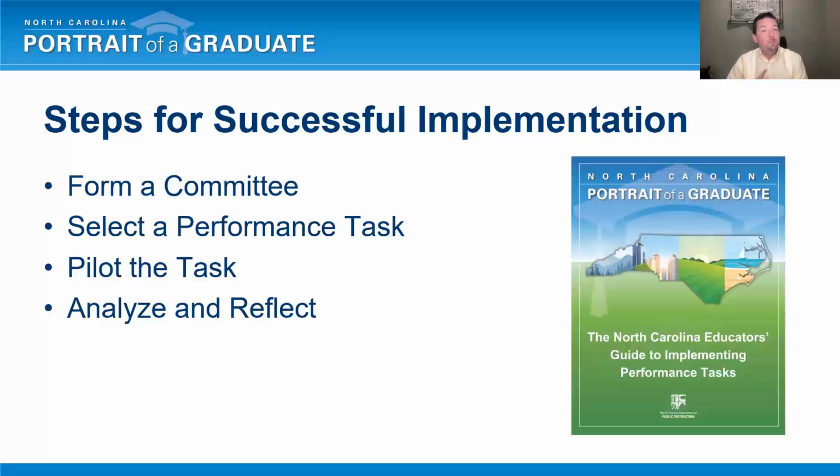So once you and your small committee have picked which of the performance tasks you'd like to use, which might also mean looking at when you're going to be teaching that, so although you might really want to teach that lesson the second week of school, you may not be quite in the curriculum just yet, so be thinking through that. And then you're going to pilot that work.